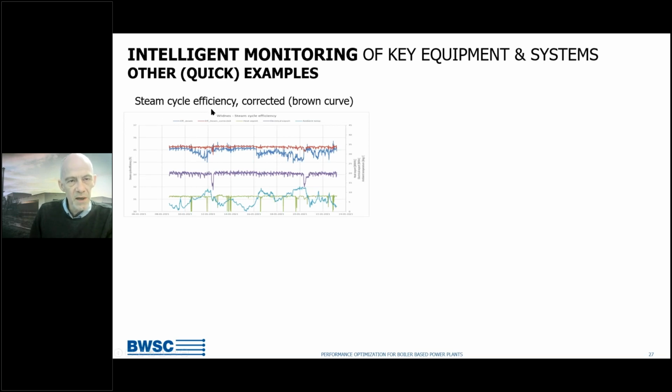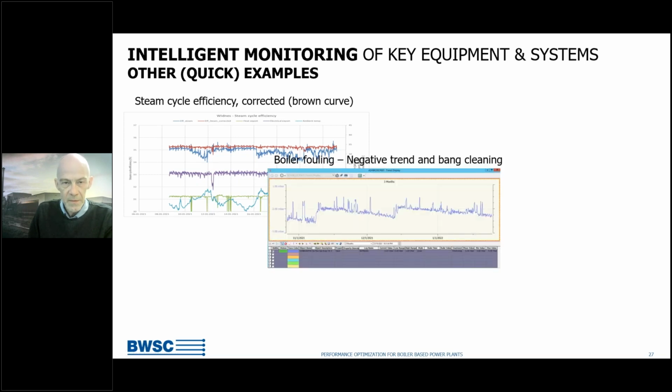Then the steam cycle efficiency, which was mentioned, and that's this brown curve, which after processing becomes quite straight. And there are also variations in ambient temperature, a little in heat export, and even the boiler load is running up and down. But the result of an efficiency model is a straight line. And if it is not straight, then there's a good reason to look for something in the turbine condensate circuit.